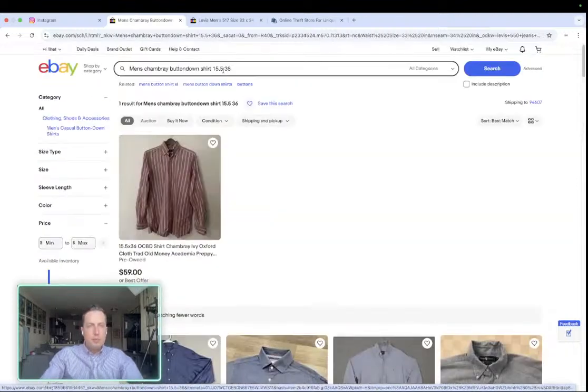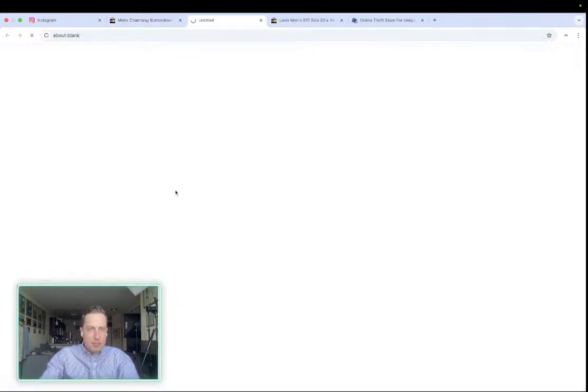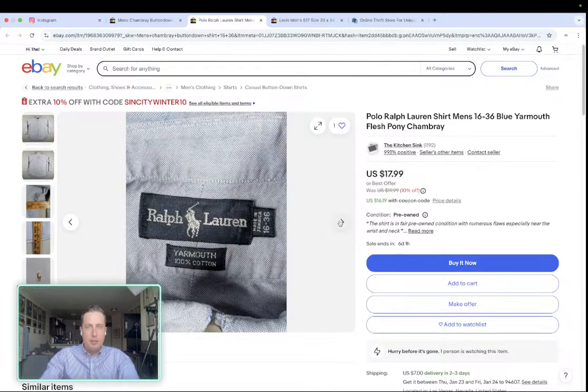I wouldn't normally do this, but let's just try a 1636. Typically, the bigger the neck, the longer you can get the arms because they assume every guy that's tall is also big. I just happen to be tall and skinny. All right, let's see. Polo Ralph Lauren is a good brand, very good brand. And this one's a 1636. Wow, this is a nice shirt. This is a really nice shirt.